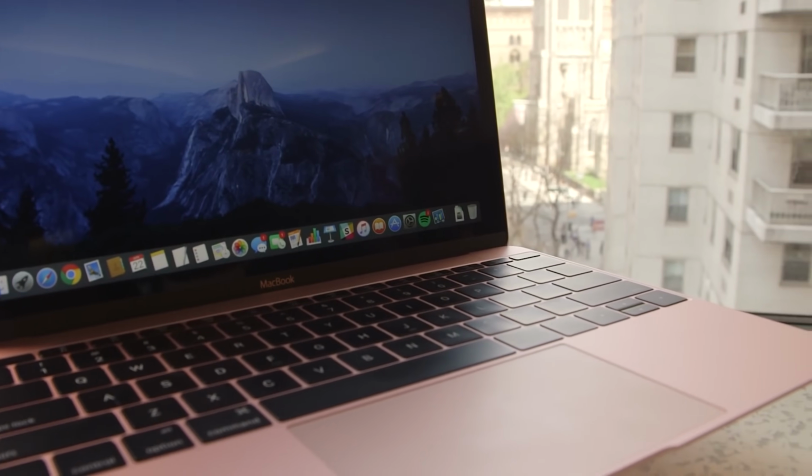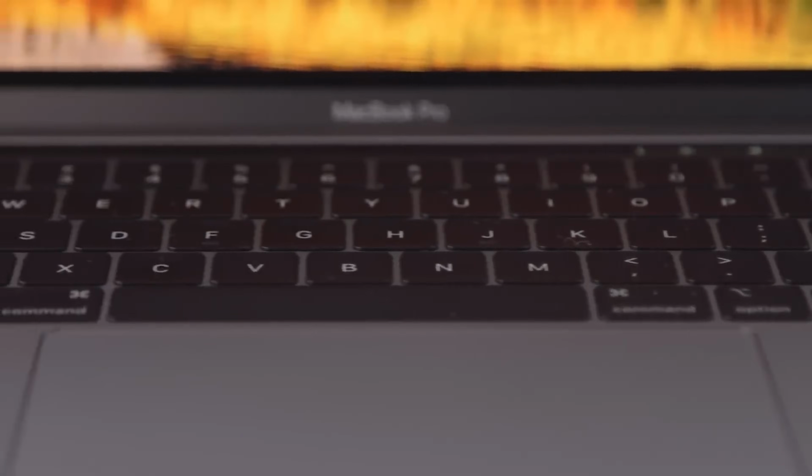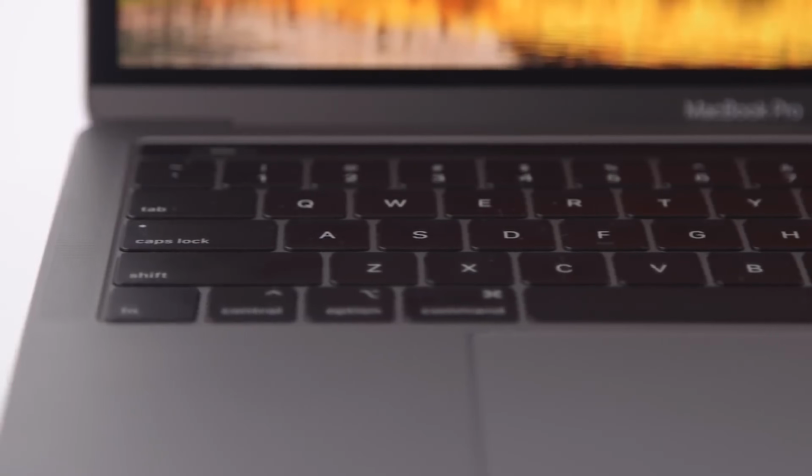But as time went on, the entry-level MacBook Pro turned into a bit of a bad buy itself. Problems included a dual-core processor that was more than a year old, a keyboard prone to failure, no Touch ID sensor, only 2 USB-C ports. It just didn't make a lot of sense next to the Air.